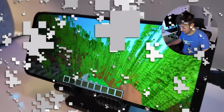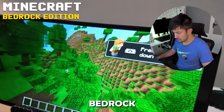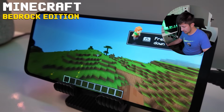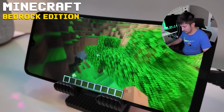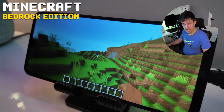Alright, so here we are on Minecraft Bedrock Edition, just in a single player world here. If Minecraft Bedrock Edition can't run on this phone, then I don't know what will. We get the odd lag spike here and there, especially when we're loading in new chunks. Yeah, what else can I say really? This is just Minecraft Bedrock Edition, quite a popular version of Minecraft, and it runs on the cheapest Samsung phone, no problem at all.